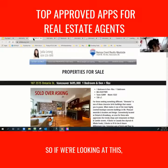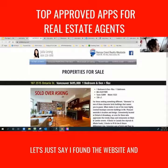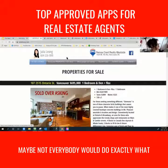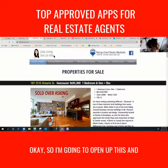So first we're going to look at this first page. This is great. She looks legit to me, right? That's great. Let's just say I found the website, and maybe not everybody would do exactly what I'm doing, but they might find you in different spots.